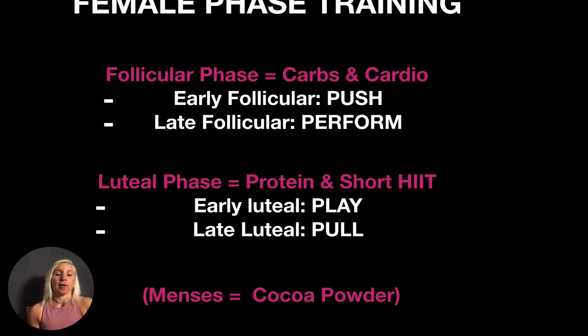All right, so that's going to be it for that. Hopefully you guys have a better understanding of how fat loss distribution works with women and how you can really accelerate fat loss from stubborn body fat in the lower body.